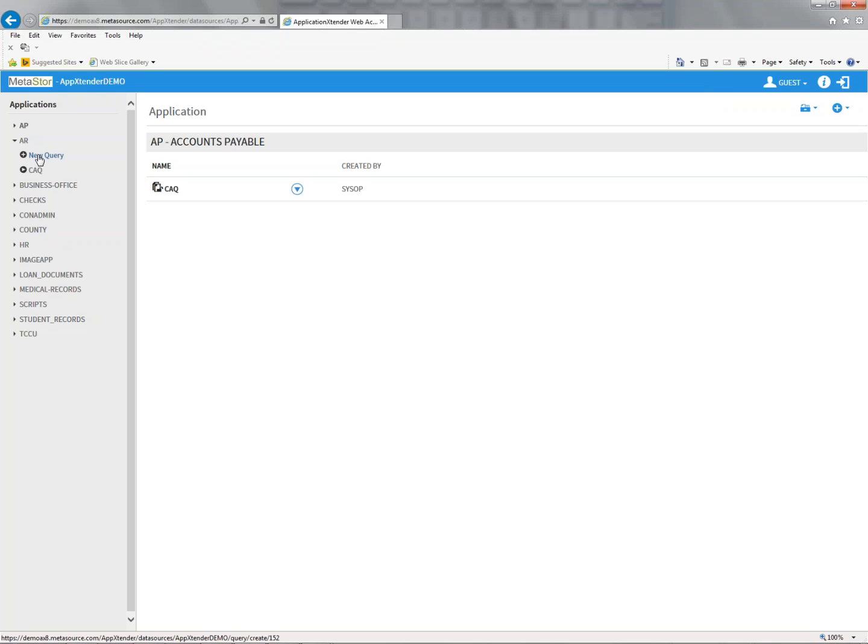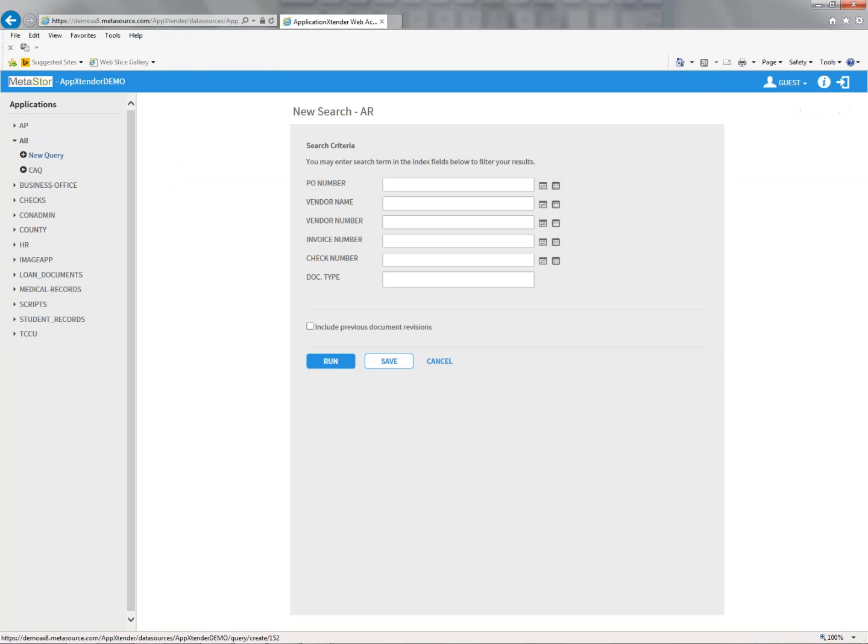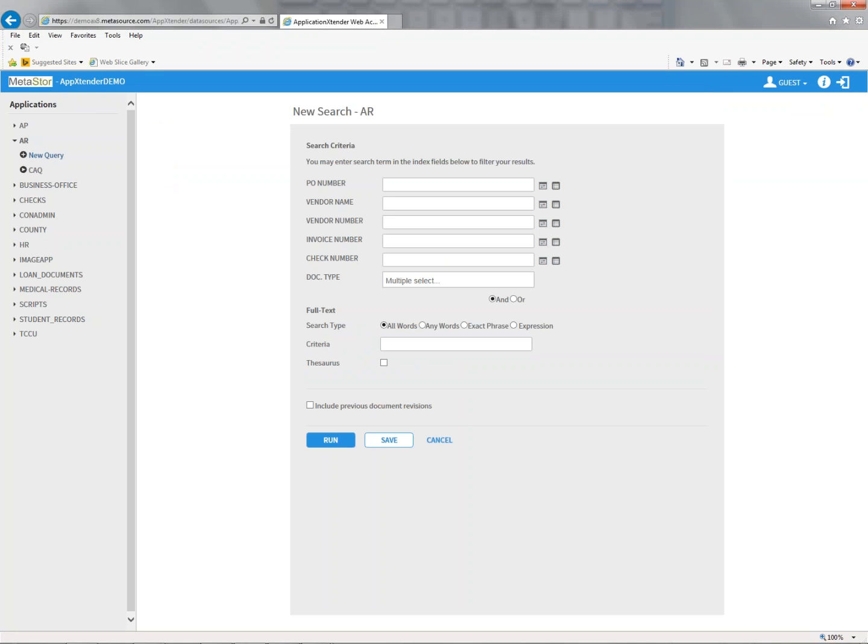So within each one, I now can come in here and do a query. If I click here on new query, it'll come up, and these are the different fields that this AR department wants to be able to retrieve off of: PO number, vendor name, vendor number, etc. Now keep in mind, based on my credentials, if I didn't have rights to accounts receivable, I would not even see it here in my list. So not only do I have to have credentials to log in, I have to have credentials to specific applications, and then I can also have rights within that application. So maybe I'm a read-only person and all I can do is retrieve so that I can answer questions, or maybe I can retrieve so that I can email as an attachment a requested document.